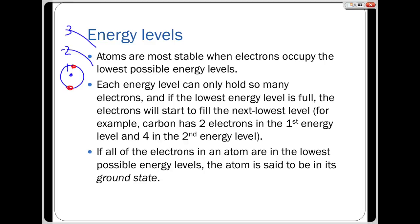Energy levels only hold certain numbers of electrons. The first energy level, for example, for all atoms, can only hold a maximum of 2 electrons. So if I had to add a third electron to an atom, it couldn't go in the first energy level, even though that's the lowest possible spot. That one's filled after you already got 2 in it. So the next electron would go to the second energy level because it's the lowest available energy level for it to go into. It has the lowest available energy.